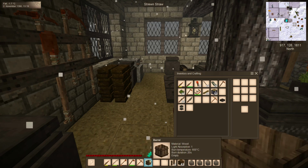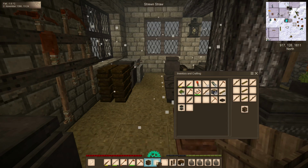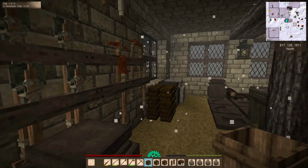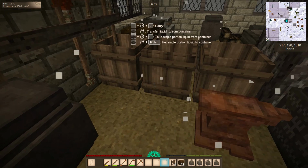Now barrels do not stack. We can make a second one. I'm going to make 3. But as you can see, barrels do not stack. I cannot put these on top of each other. And barrels obviously hold liquids. And barrels are key to many things.